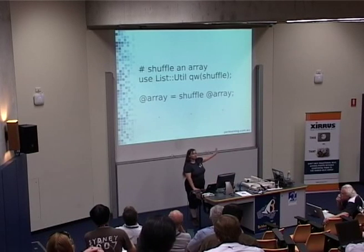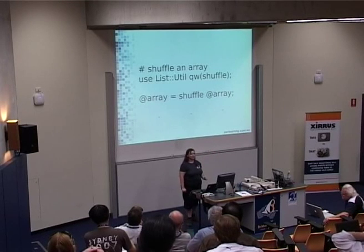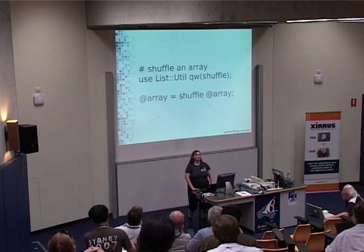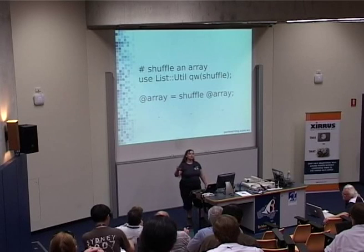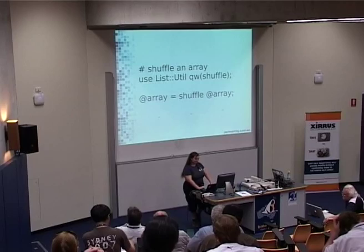For example, if you want to randomize a list, just use list utils shuffle. It comes standard with Perl. There is no penalty for using this. And it's better than trying to sort with a rand inside your sort block.